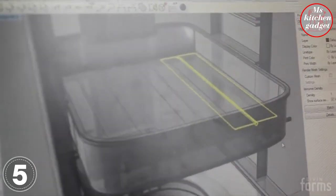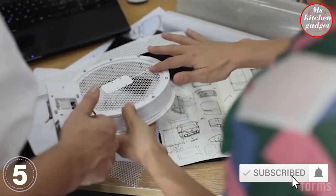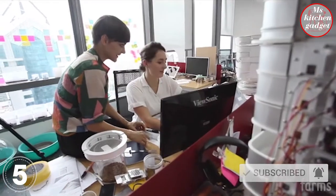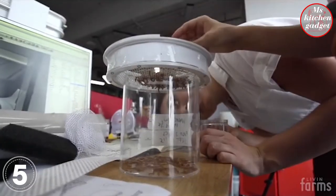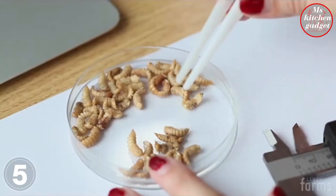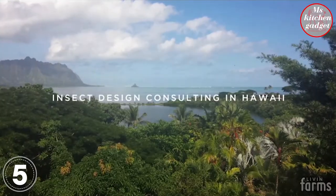Now, thinking about a city apartment, there's really not a lot you can grow in sufficient amounts at home, and there are barely any solutions for growing protein. That's why I designed a farm to grow insects in a small space inside my home. This project took me on a journey all around the world.